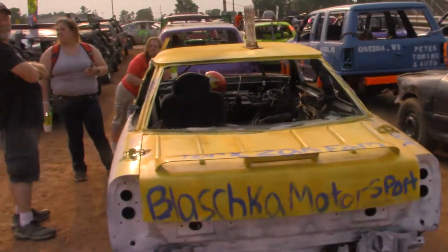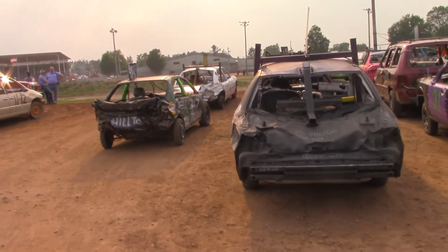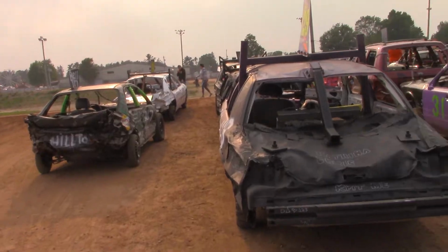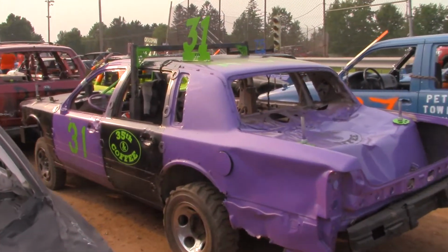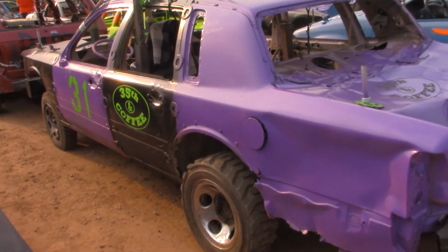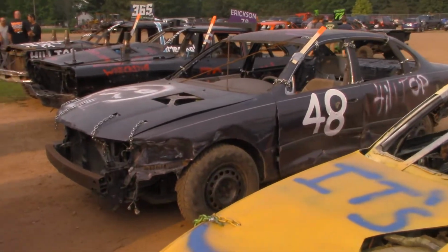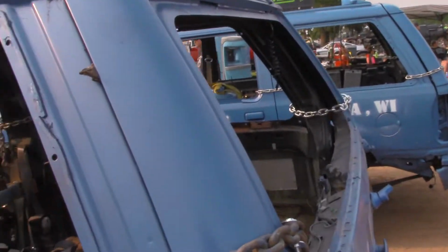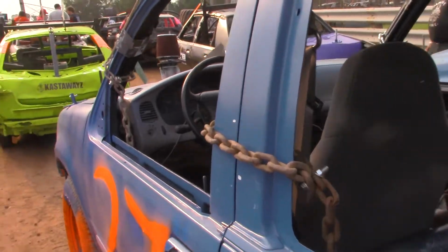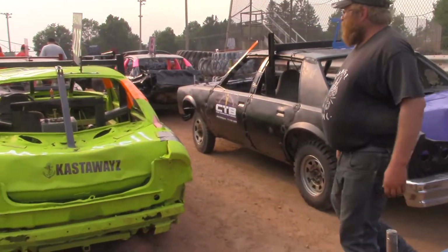There's no real rhyme or reason to the way that he's got things split up here, so I'm going to try to just work my way through. We've got 5 classes of action today. We have a full-size, which he calls semi-stock, but it's a pretty well-built class. We're going to see a lot of Camrys here for the gut and go. He does not split his gut and go like I do, so all front-wheel drive unibody cars are going to be considered in his gut and go class.